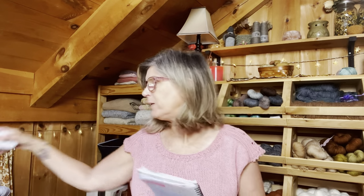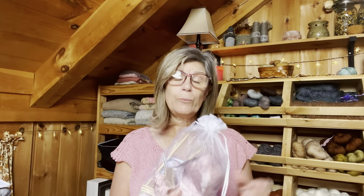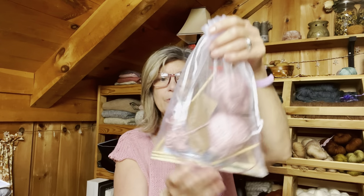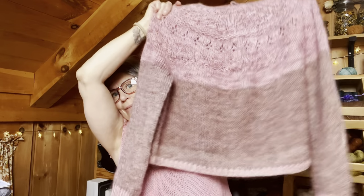The next finished object is my second Ranunculus. So I knit my second Ranunculus out of some DK weight Peruvian Highland wool that I had naturally dyed, held with a strand of mohair that I had naturally dyed. This is what's left over. And I am thrilled with the way this turned out, although it's still not blocked. But here it is, finished.